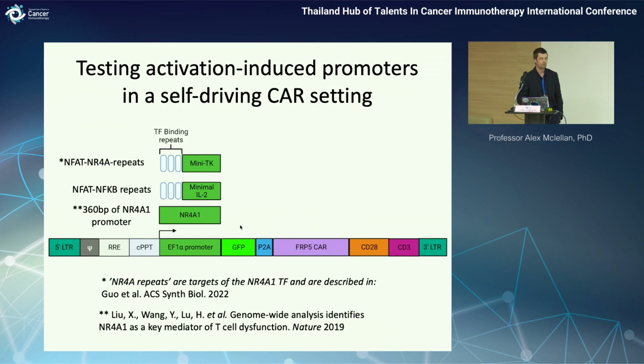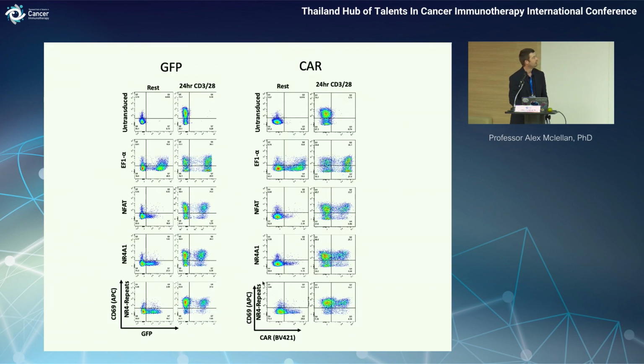We've come a long way over the years, and we settled this year on about 3 auto-inducible promoter designs. There's lots we threw away that I'm not going to talk about, and we looked at these NR4A repeats, which are the target repeats recognised by a series of proteins in the NR4A family that are induced during T cell activation. We looked at the NR4A promoter itself, which is our favourite one, the one we're taking further, and that's just the native 360 base pairs of upstream minimal promoter of this region here. There's also a very well characterised NFAT, NF-kappa B repeat using a minimal IL-2 promoter, and these were compared for inducing the CAR itself.